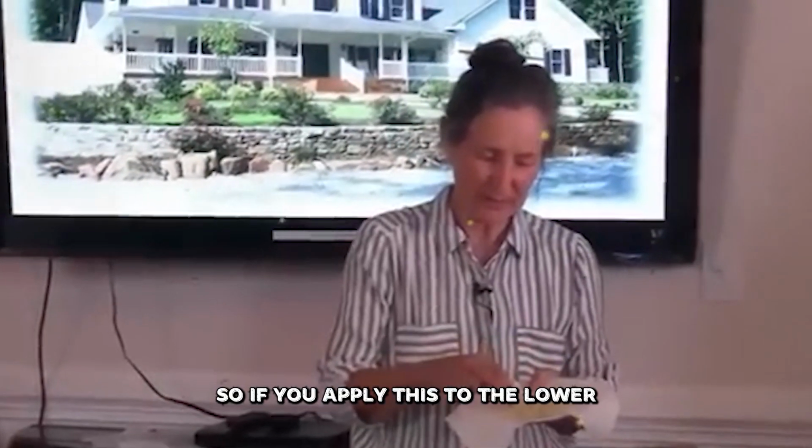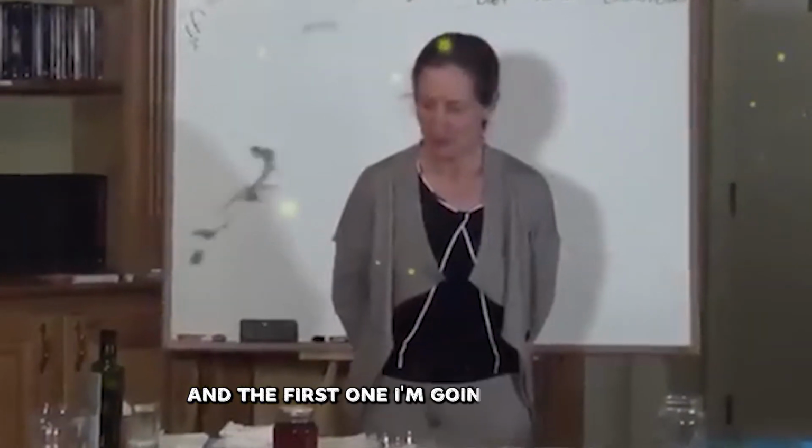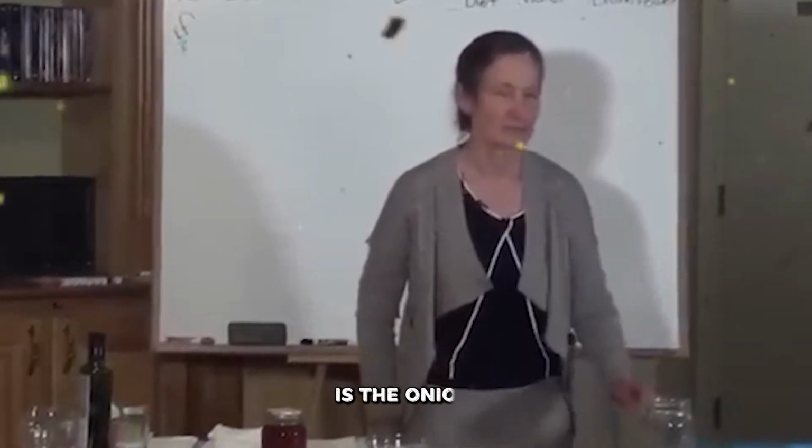So if you apply this to the lower back, the heat relaxes the muscles, and yet the ginger is reducing the inflammation. And the first one I'm going to look at is the onion.